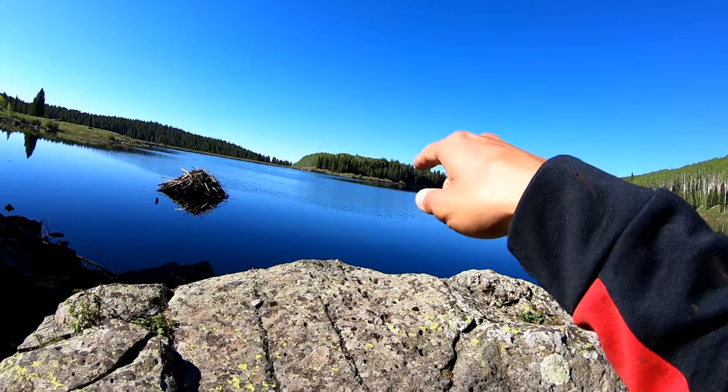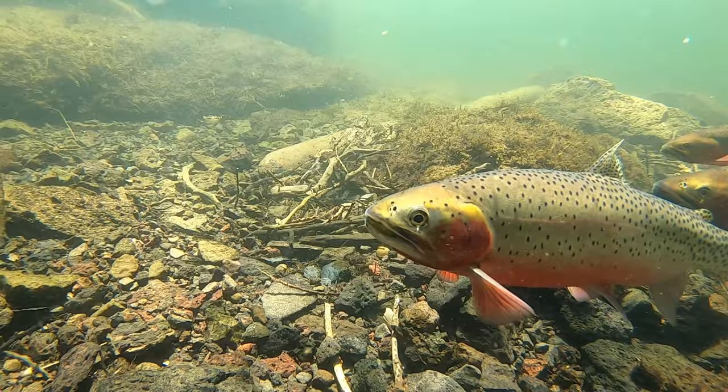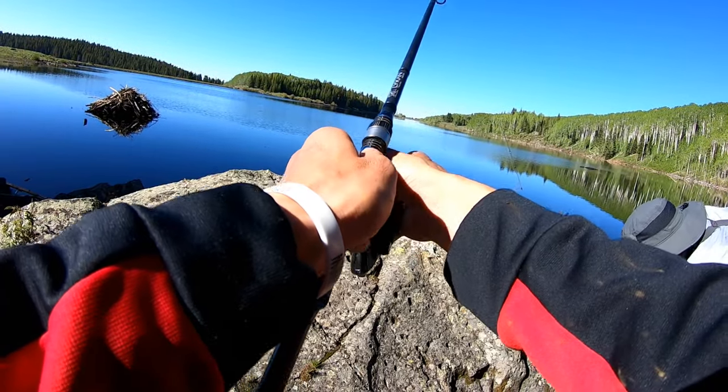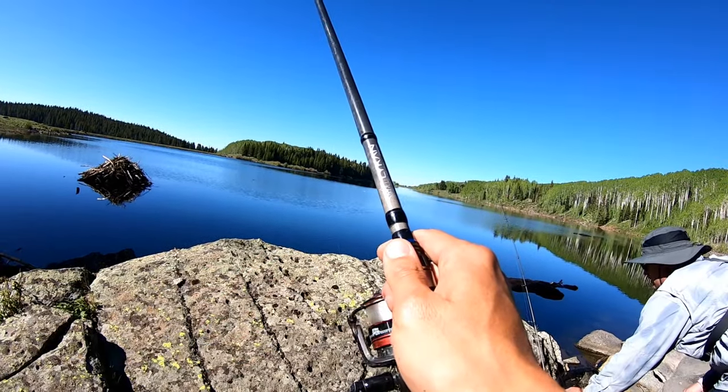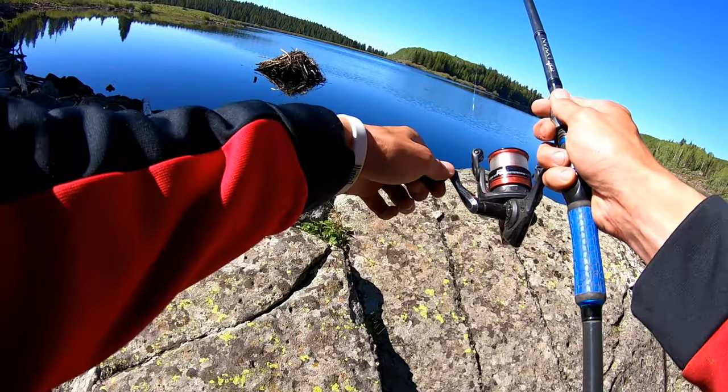On the other side of this rock, there are like 8 or 9 or 10 giant cutthroat trout. If I were you, I'd just pitch it on the other side of this rock, dude. Oh, I had a couple go for it.